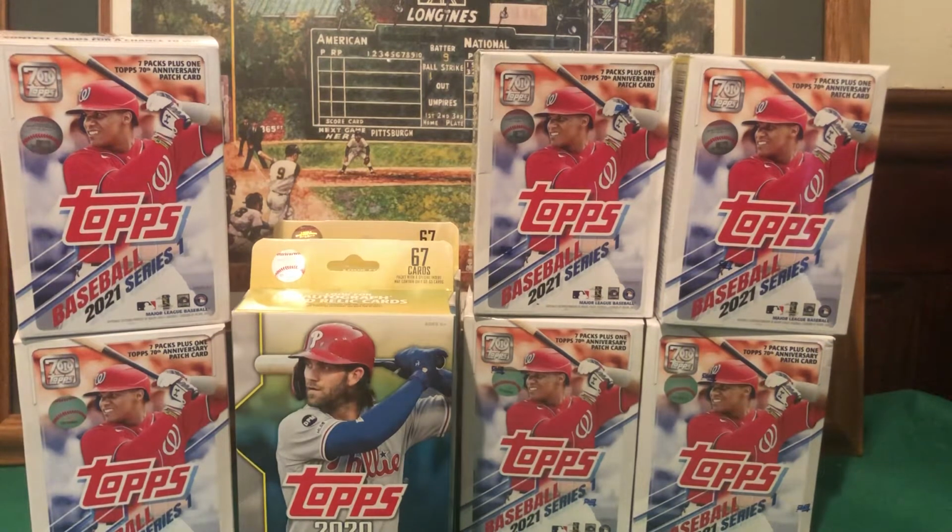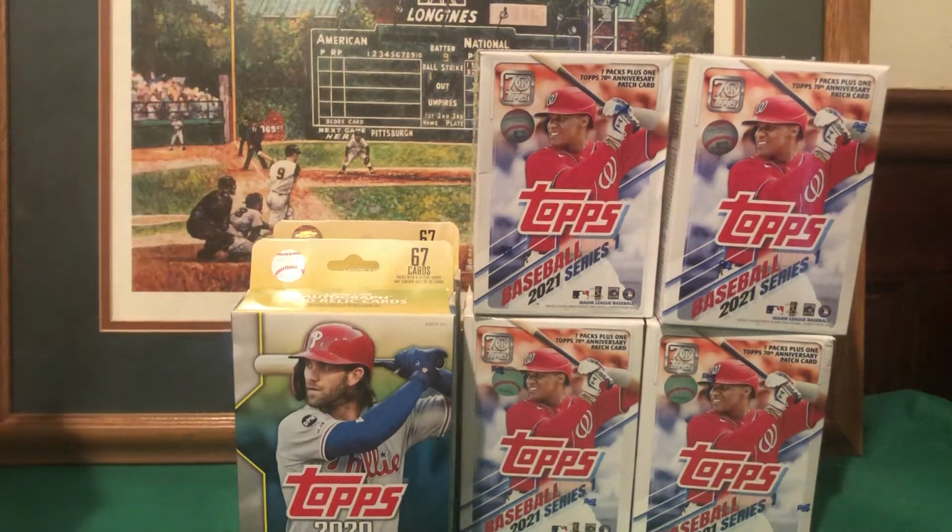Now the Topps update is actually from Target. I'm talking about the Series 1. And I wanted a couple boxes to open for myself. And you might say, well, Don, there's quite a bit more there than a couple boxes. So these are the two I opened for myself.